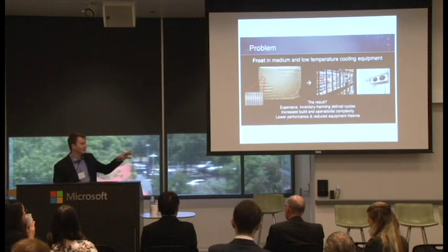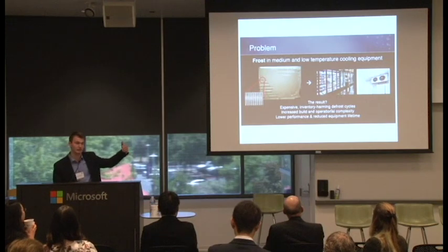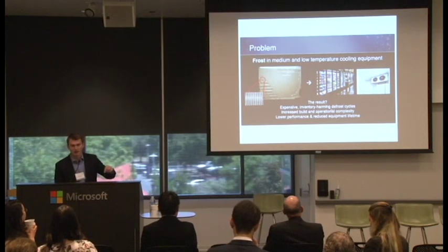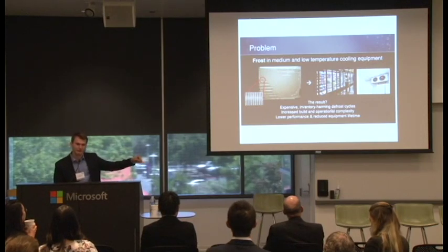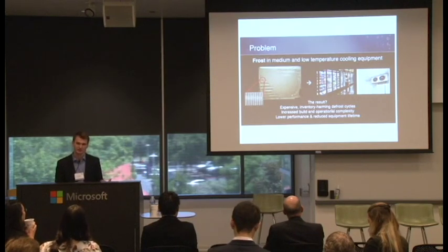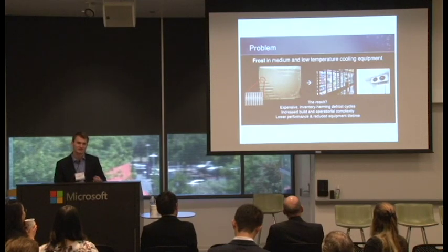So this is just one example of the different problems that an owner and operator of low temperature, even medium temperature refrigeration equipment can hit. And in addition to this, it's both a problem for the owner and operator of that equipment, and it's a problem for the manufacturer, because the guy that's designing this equipment has to build in these expensive auxiliary defrost systems, both with software and actual hardware components, to deal with this problem of frost takeover.